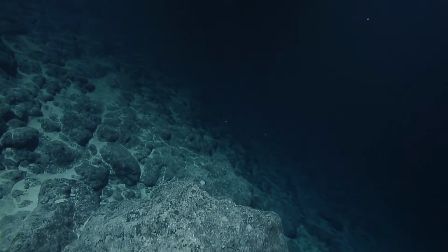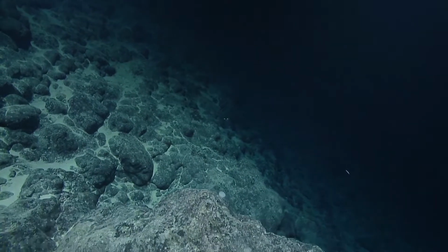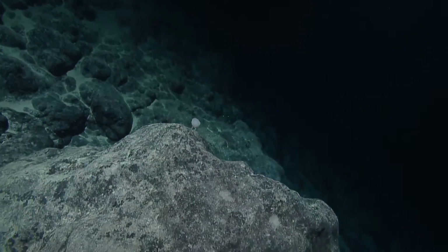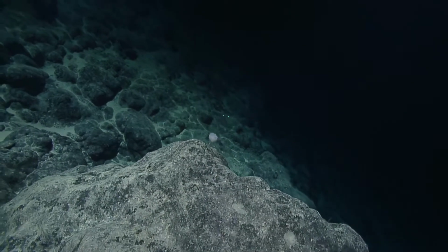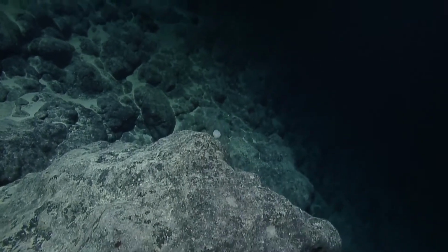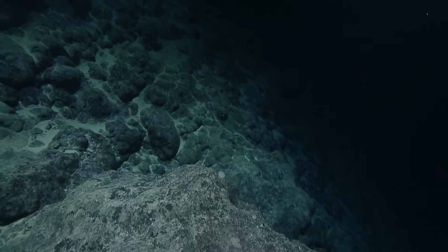Very lonely sponge. I think those of you who've been following along know that we don't sample lightly here. We're in a monument, under permit conditions. We can't just grab everything, so we're being extremely fussy and picky about what we grab. See if I can just try to keep it in.